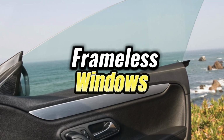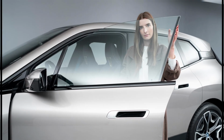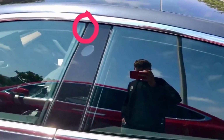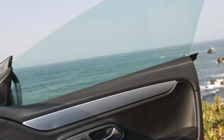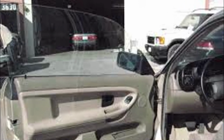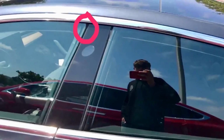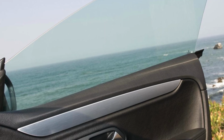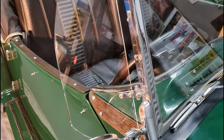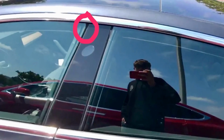Number 18. Frameless windows. For decades, many coupes, convertibles, and even some sedans featured elegant frameless windows, door glass without the surrounding metal frame at the top edge. When all windows were lowered, these designs created a clean, uninterrupted opening that enhanced the open-air feeling. Manufacturers from Subaru to BMW embraced these stylish windows that enhanced their vehicles' sporty image. The design reached its zenith in hardtop models that eliminated the B-pillar entirely, creating a completely open side profile when all windows were lowered. However, these elegant windows came with significant drawbacks.